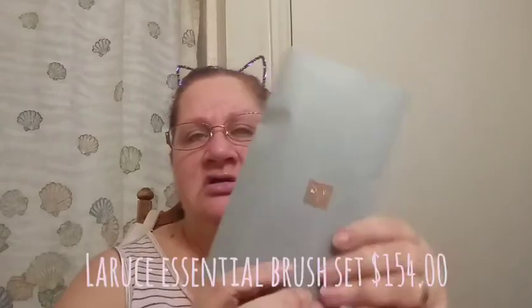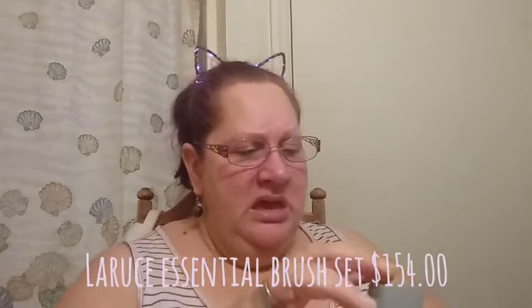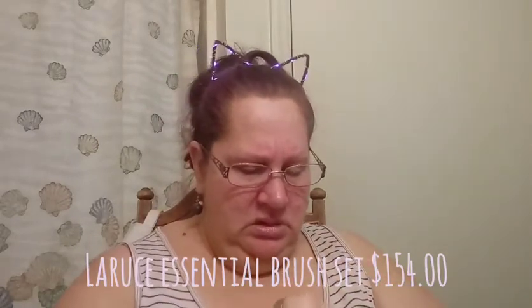And the last thing I have in here is my choice item, which is the LaRousse brush set. Now, if I was younger, I would have just torn into it. But I don't know why, since now I'm older, I've just been really taking my time opening packages. Okay, so the 5-brush set.